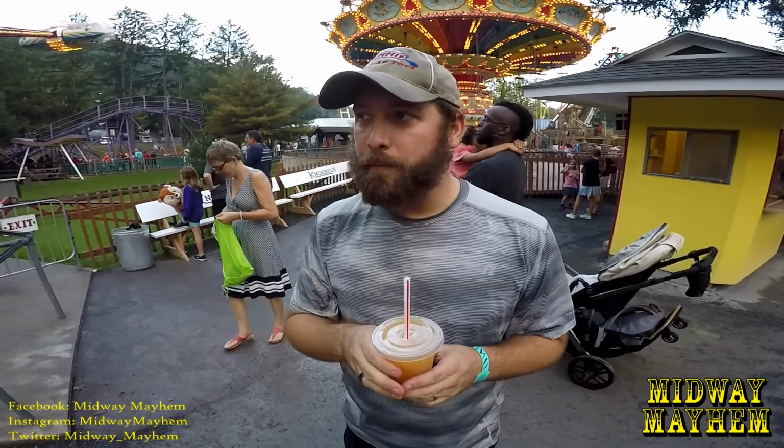Yet another flat ride over here. We have something that's similar to a Gravitron. Puts you at an angle, spins you around and around, you feel the G-forces. It's kind of interesting though. It's on a flatbed trailer. Still works.